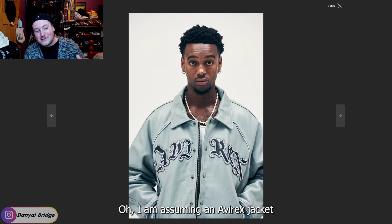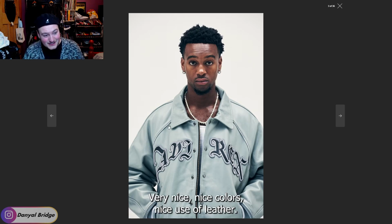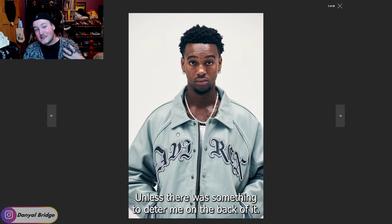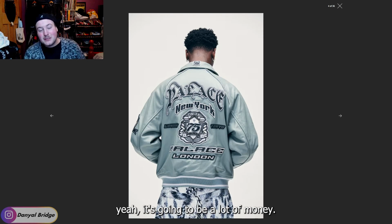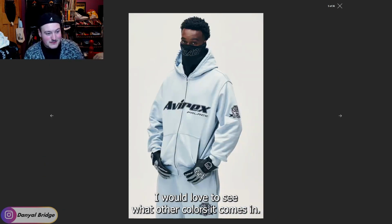Oh, I'm assuming an Avirex jacket just by looking at the cursive font across there. That's probably the confirmation I need. Very nice, nice colors, nice use of leather. Not going to complain about this one. Might be one of my favorite pieces of the season unless there was something to deter me on the back of it. Let's see. It's nothing that would deter me, but yeah, it's going to be a lot of money for that piece. Would love to see what other colors it comes in.